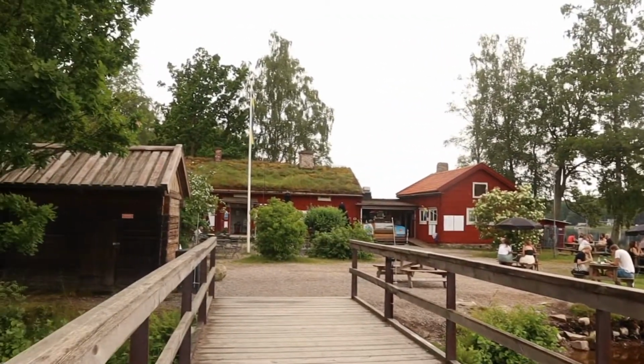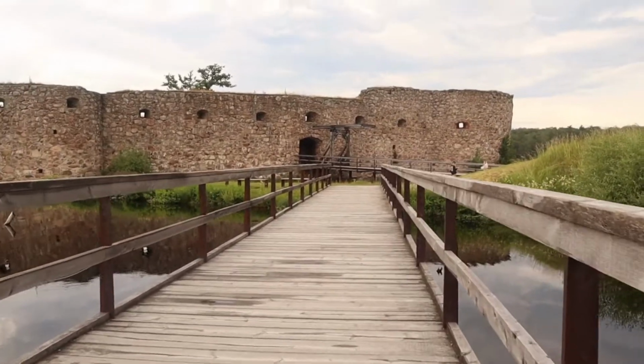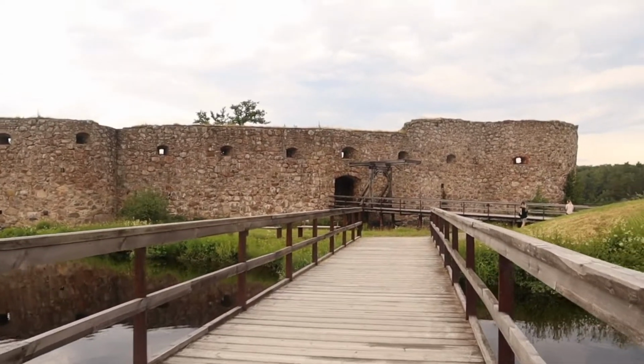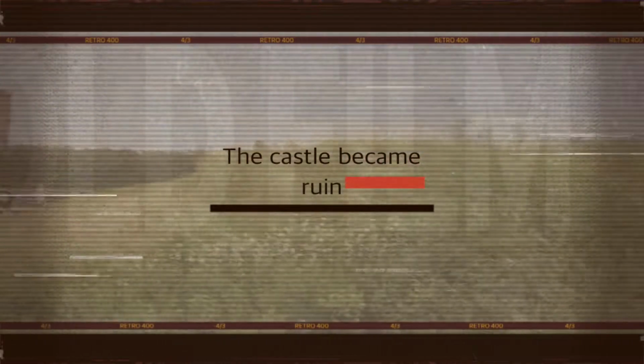Now after the Treaty of Roskilde was signed in 1658, the Swedish and Danish border was moved to Öresund, the other place, and the Kronoberg castle lost its military significance. After that, the castle became neglected and decayed.